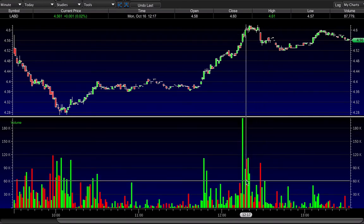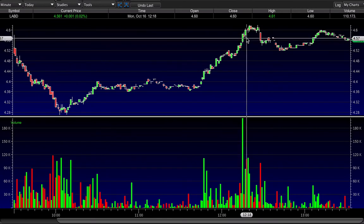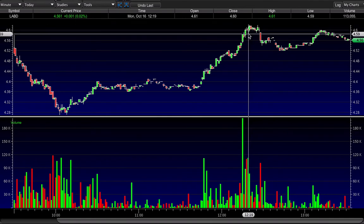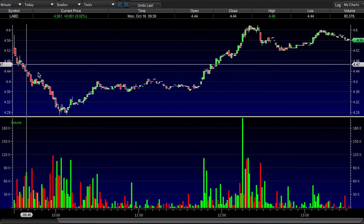I see all these buyer volumes kicking in. That's when I decided to get in because I knew that it was going to push for a new high. And then I was able to not take too much of a profit, but I was able to take around 11 cents profit from my entry point. And that's how I like to trade the dips for an intraday trade.